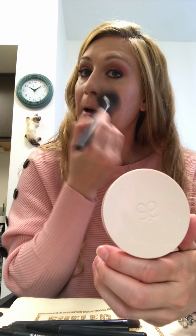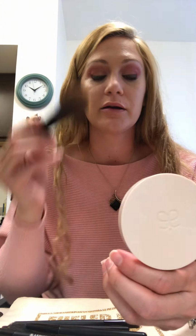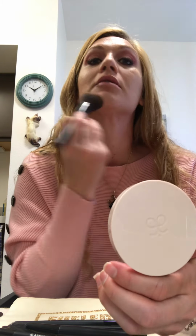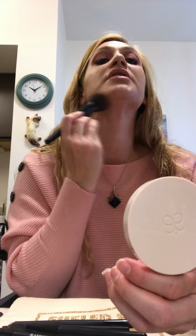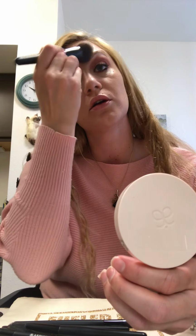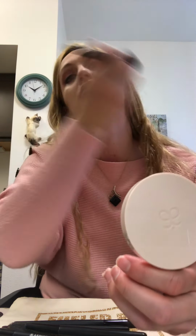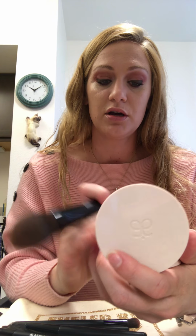So today I'm just gonna powder my nose and my chin. I'm gonna leave my under eyes alone. Again, that is something I would like to have translucent powder for. I'm gonna get a little bit of my forehead here, just above my eyebrows. And that's about it. I did put on too much of the powder, and the powder can actually be worn all by itself. You don't need to have a liquid foundation on prior.